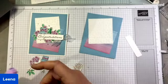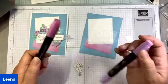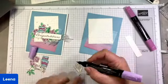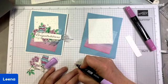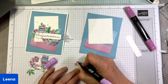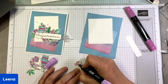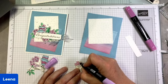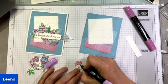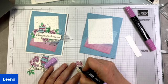So I'm using fresh freesia, light fresh freesia, and light petunia pop. So I'm going to color my flowers to start with the fresh freesia. I'm just going to quickly color each flower. These are really cute little flowers. I love them.